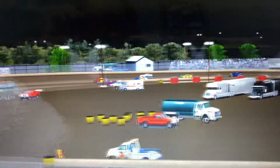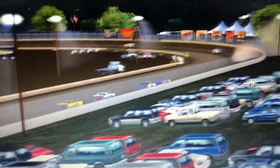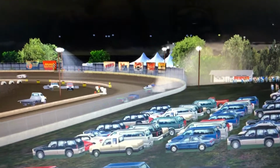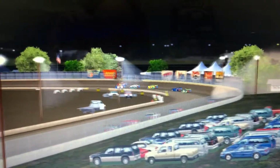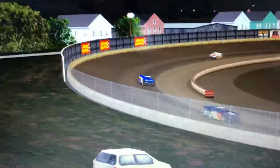Paxton's being challenged by Dale Jr. Fan for the 6th position. Dale Jr. Fan had to come across the line. As he's now going to try to see if he can get around Gene Troutman for the 5th position with 8 laps remaining. Underneath Troutman off turn number 4. Dale Jr. Fan now gets into the top 5 in the number 62 machine.